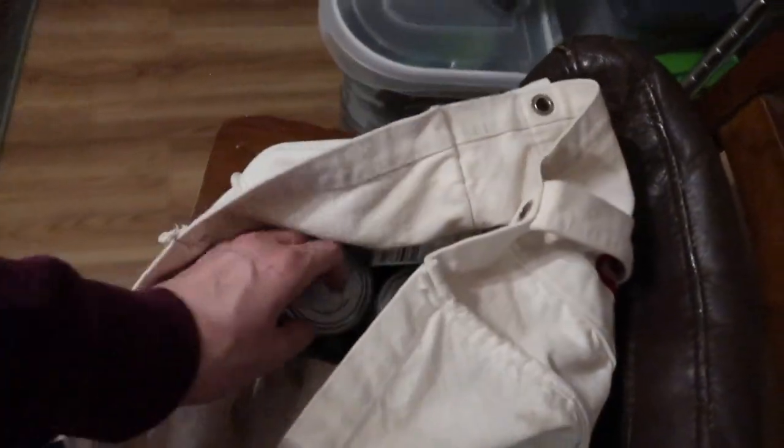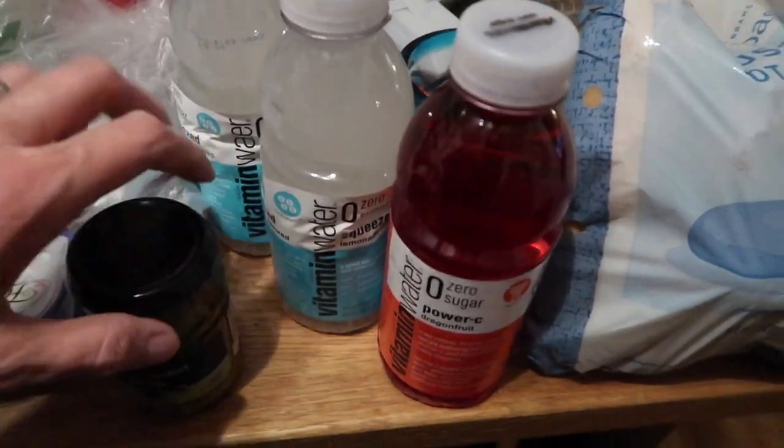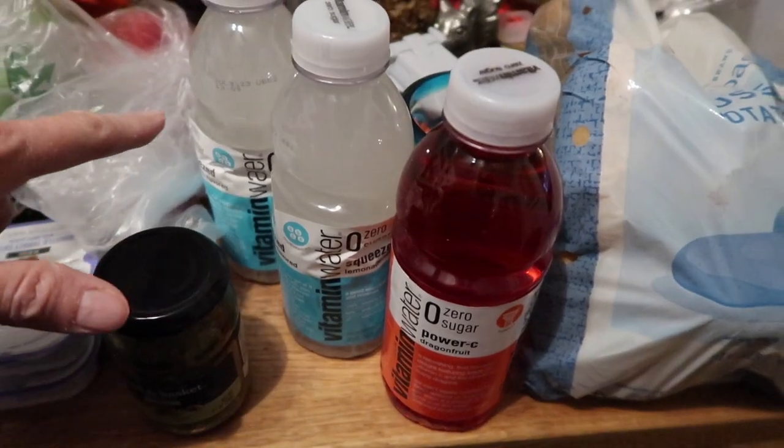garbanzo beans, northern beans, and diced tomatoes with the oregano and onion and stuff in there already. That's good because it saves time. And sometimes you don't want to put a whole onion in there, you just want a little bit. So it's nice to have that with the onion already in it. And at ShopRite we got russet potatoes. We drank one of the vitamin waters already, but they were $1 each, I think.